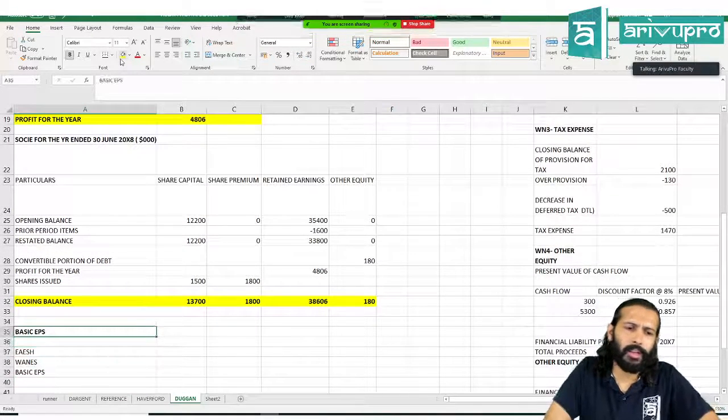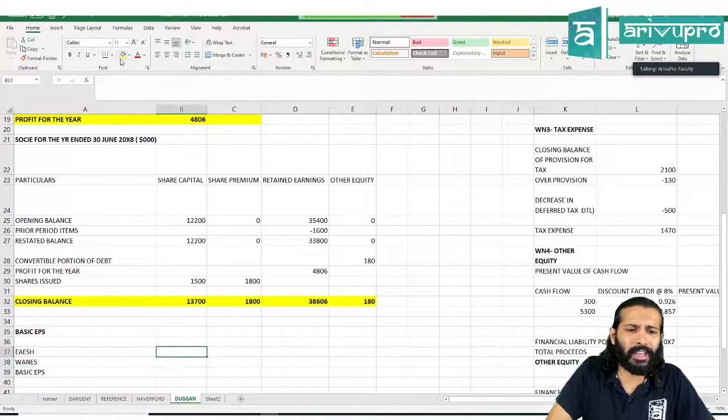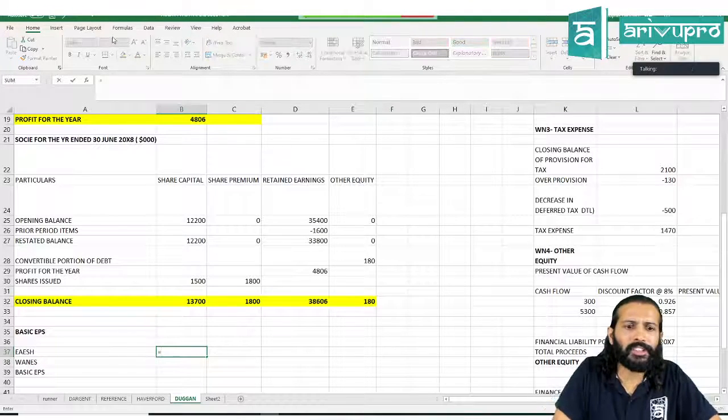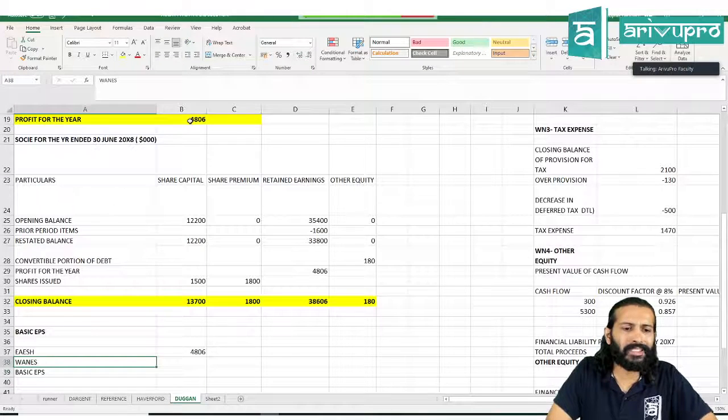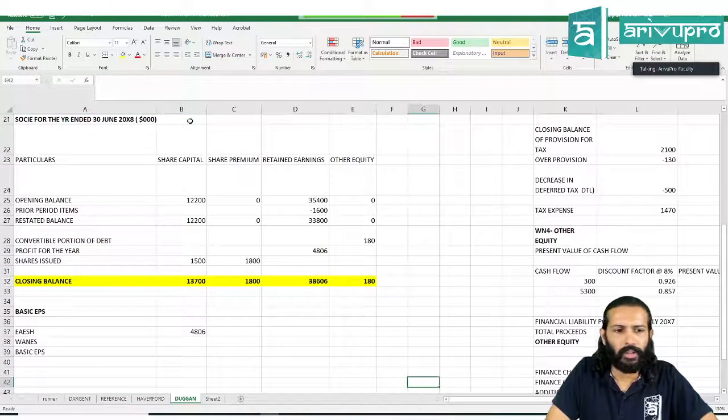This is my second requirement. Third requirement is basic EPS. For that, I know EPS is how much? Here only I got profit for the year, which is 4806. WANS I need to find out. For WANS, I'll put up another working note here, okay?